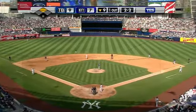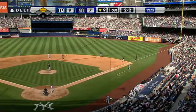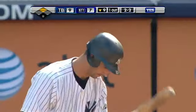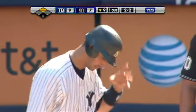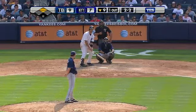Matt Joyce. But that's about as deep as you'll ever see B.J. Upton play in center. Not quite sure why they're playing that deep, David, because they're guarding against a home run, it seems. Something drops in, then you have the tying run on base. A lot of room in the left center gap in Death Valley as well.